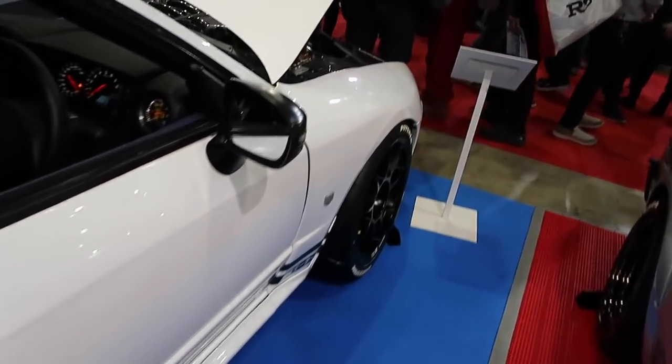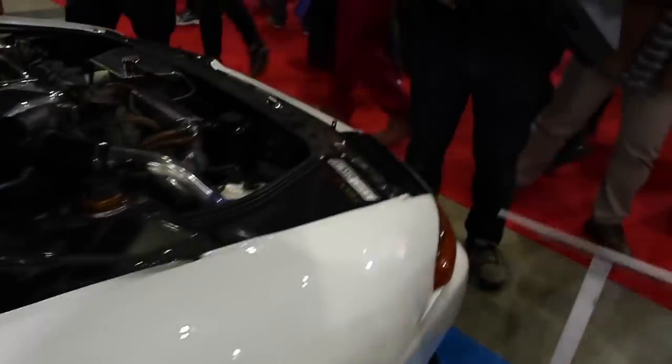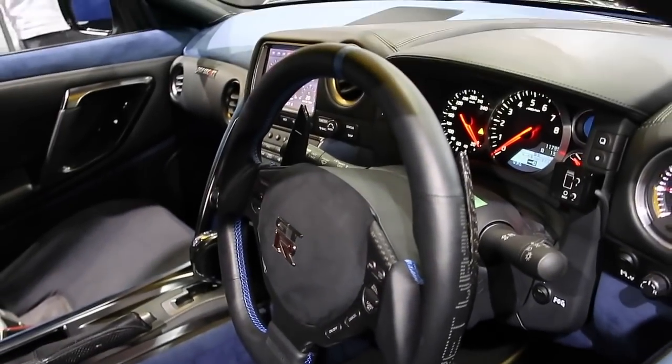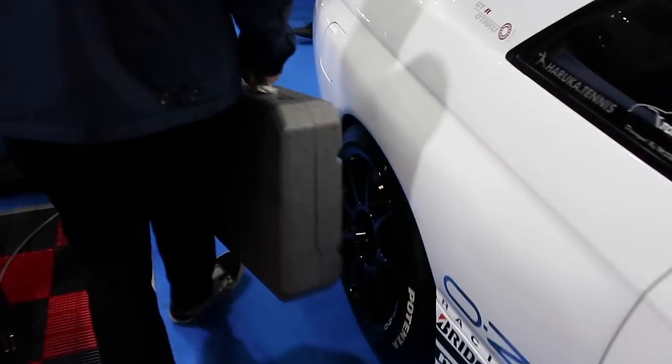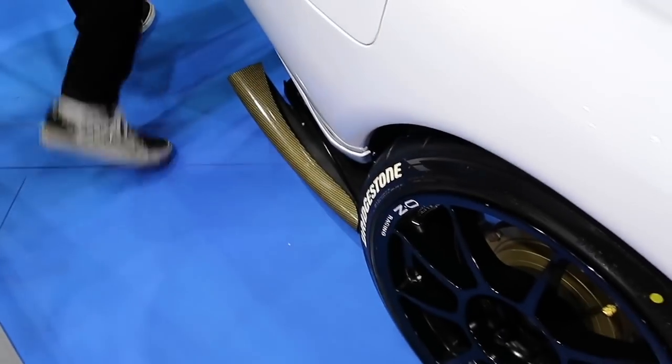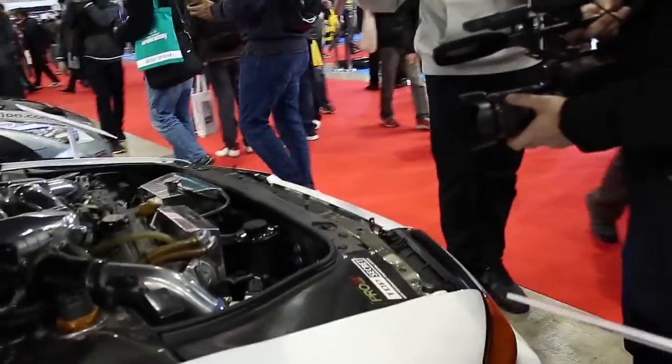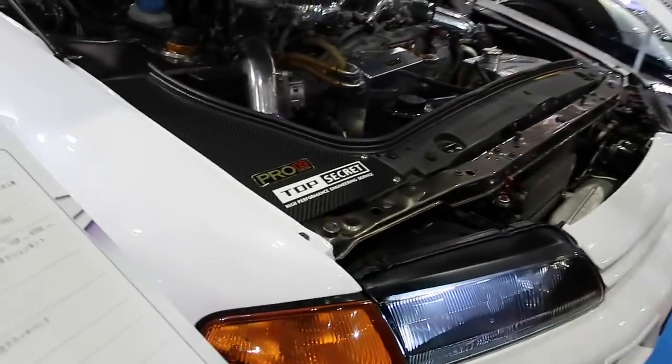Crazy. David, go look at the rear diffuser on this car. Oh my god. R35. Look at the interior, dude. Full R35 swap. Even the panels, the door panels. Everything. Look at the rear diffuser real quick. Tell me that isn't sick, dude. Oh my god. This car is crazy. I know, fully swapped, dude.